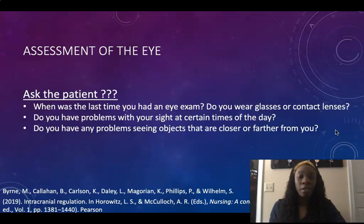An assessment of the eye is when you ask a patient a series of questions, as in, when was the last time you had an eye exam? Do you wear glasses or contact lenses? Do you have problems with your sight at certain times of the day? Do you have problems with seeing things up close or far away?